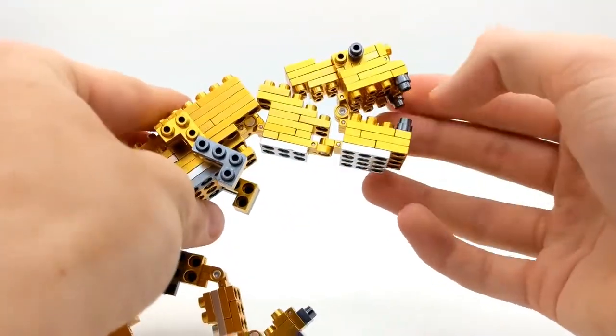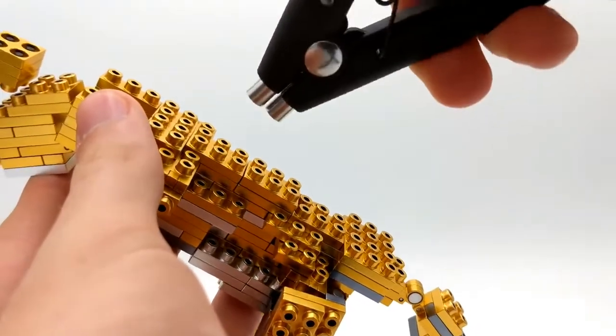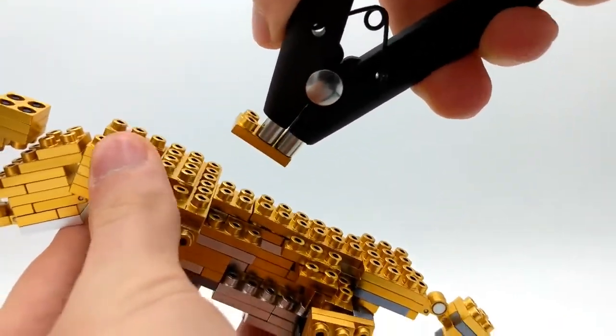I can tell you that it's not going to break. These bricks connect together super tight, and that's why there's this brick separator. But let me tell you that this brick separator is literally insane. It easily just takes the bricks right off.